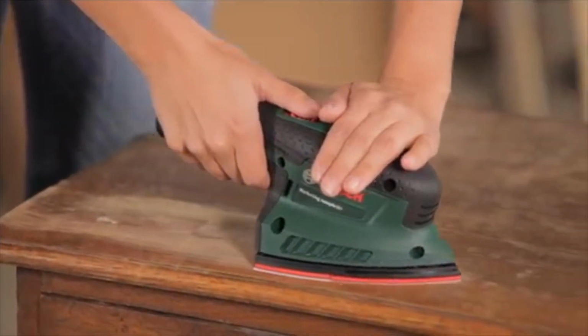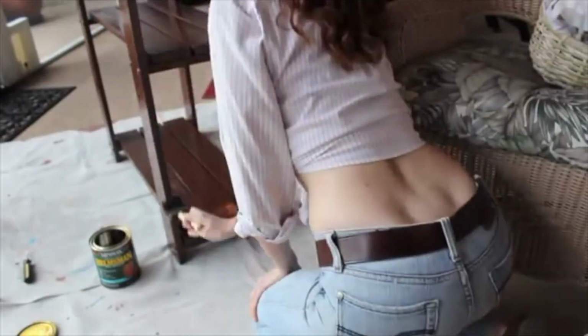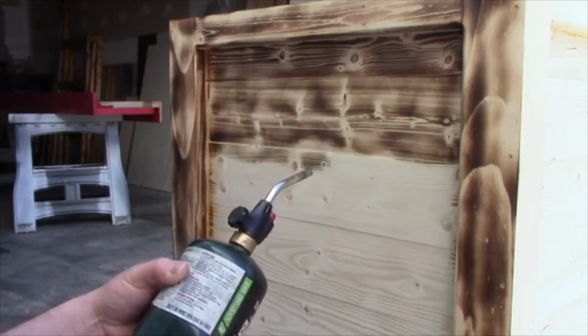Wood. You can sand it. You can paint it. You can burn it. You can even hit the hands of little bad kids in class.